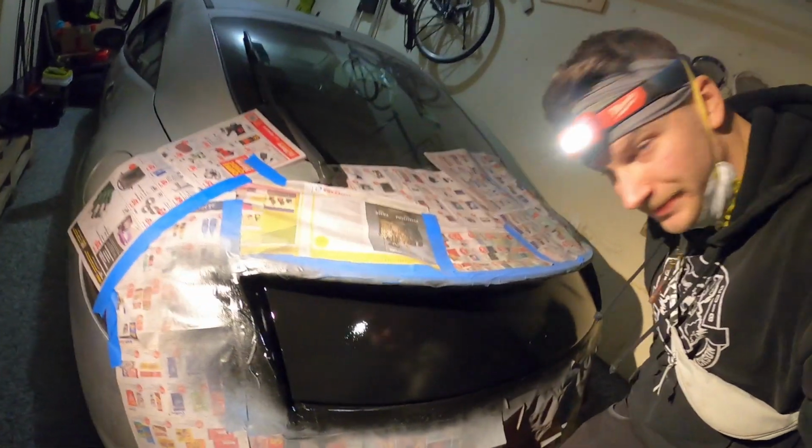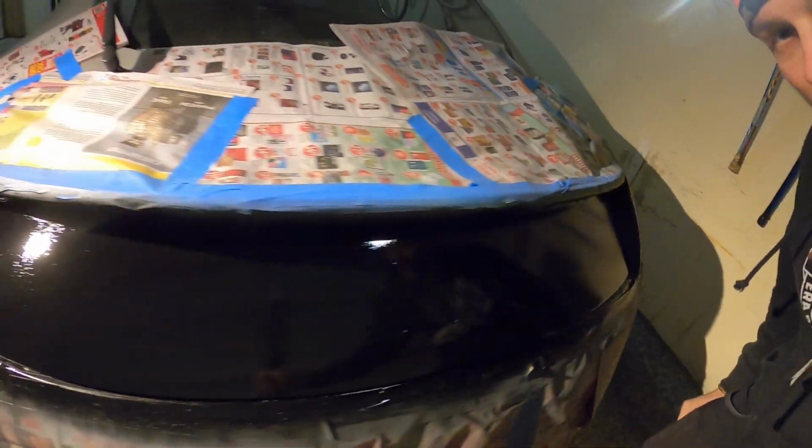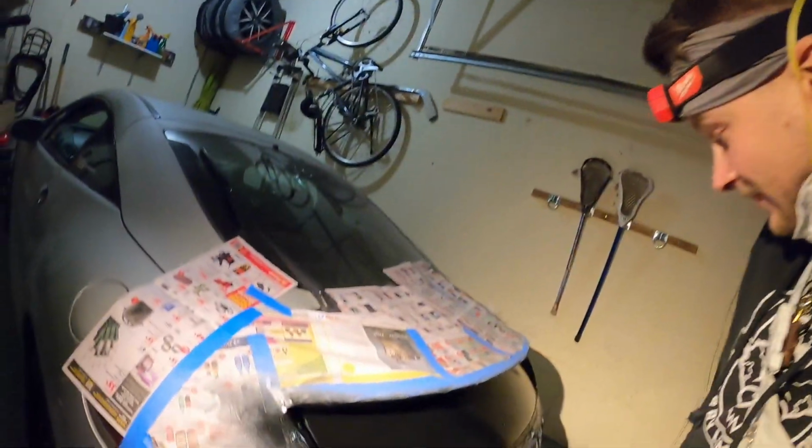All right, so we just finished up all the coats of black, and I'm pretty satisfied with how that looks. Like, it's almost not visible. I think even with a couple more coats of primer and a little bit more black, I could have gotten it a tiny bit more perfect, but for it being a pretty bad rust spot in the back, I'm very satisfied with how that looks.